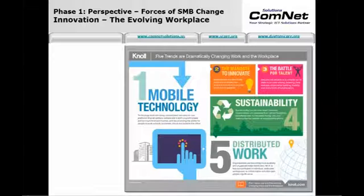Moving to innovation, one of the forces of change is the evolving workplace. So we're having changes in the worker, but we're also having changes in the workplace. You can see here, Knoll, which is a global leader in office furniture and design, has taken several surveys, and they have identified 5 trends that are changing the workplace. Again, mobile technology, the mandate to innovate new products and services, the battle for talent, to keep talent, to acquire talent, to train talent, to manage talent, the whole sustainability and green theme, and of course, distributed work.